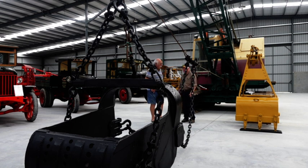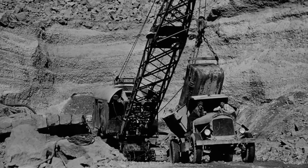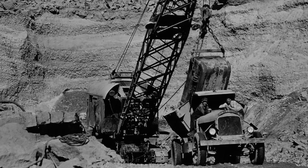There's nothing got more power than rope. Hydraulics can't look at it. If you're in rock or hard going, the old rope machine takes over. Wow.